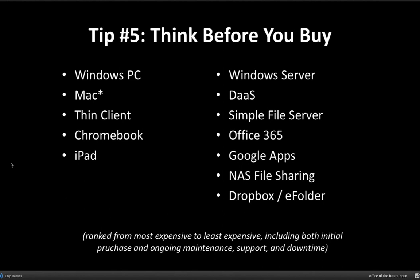So you want to think twice before you put in a new Windows PC or before you put in a new Windows server. Both of these lists, the list on the left is for a single user's device, and the list on the right is for a server. And they're ranked from the most expensive to the least expensive, with the most expensive being on the top of the list and the least expensive being at the bottom. And we're including both the actual cost of the device as well as the typical cost for ongoing maintenance and support. So Windows PC is by far the most expensive thing you can buy to do computing on.